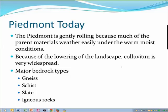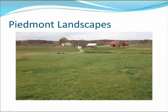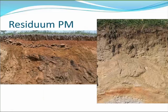Okay, well, let's go ahead and continue our talk with the Piedmont, and let's take a look at what the landscapes look like. Well, you can see they're much more gently rolling than the Blue Ridge was. Again, very similar rock types, very similar parent materials. Here's a look at a soil that I think is largely residual. You can still see the folded bedrock evident underneath. This material has actually lost most of its cementation, and so this is called saprolite.